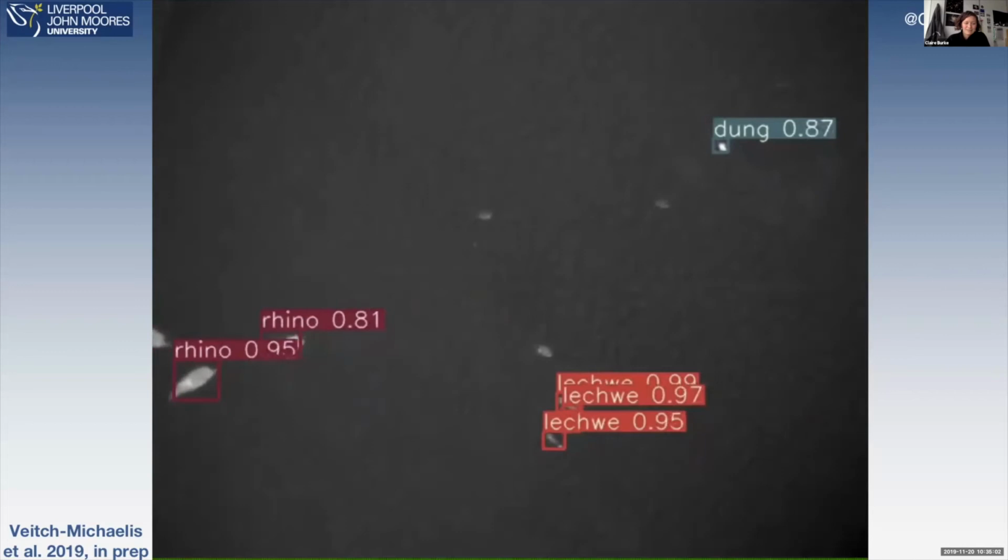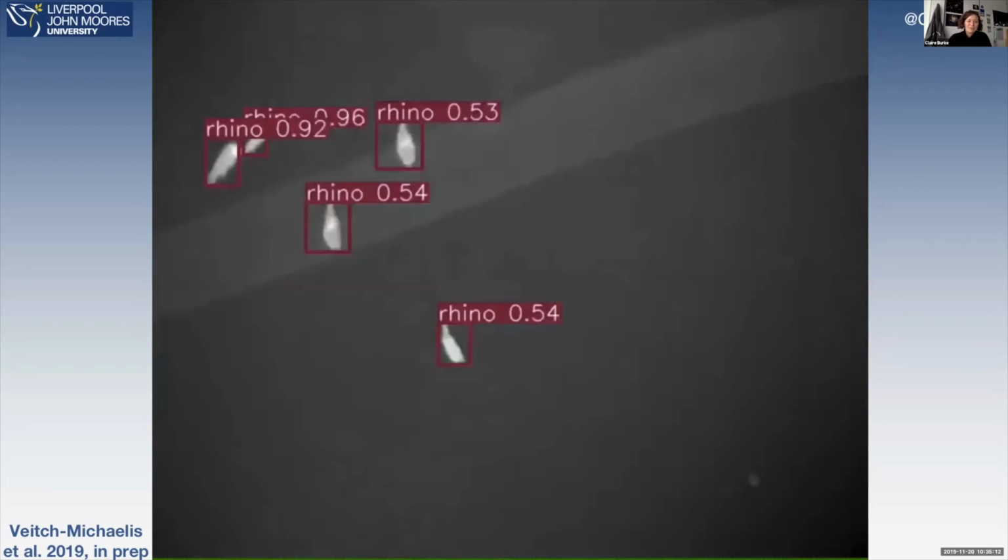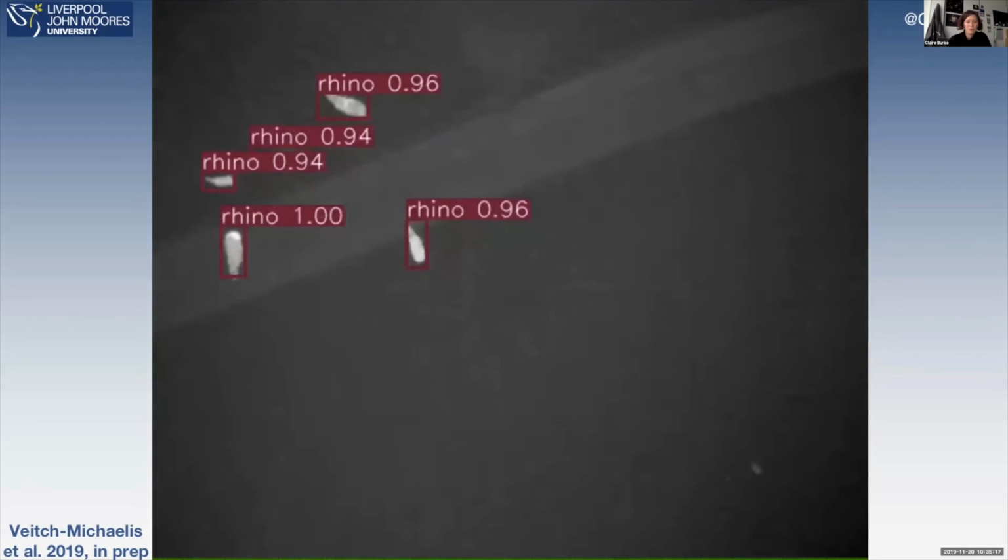So we are hoping to have this machine learning system running live on the drone within the next couple of weeks, weather permitting in the UK, obviously, to fly a drone. And we'll have the first ever, as far as we know, world first thermal infrared live machine learning test, hopefully before the end of the year.